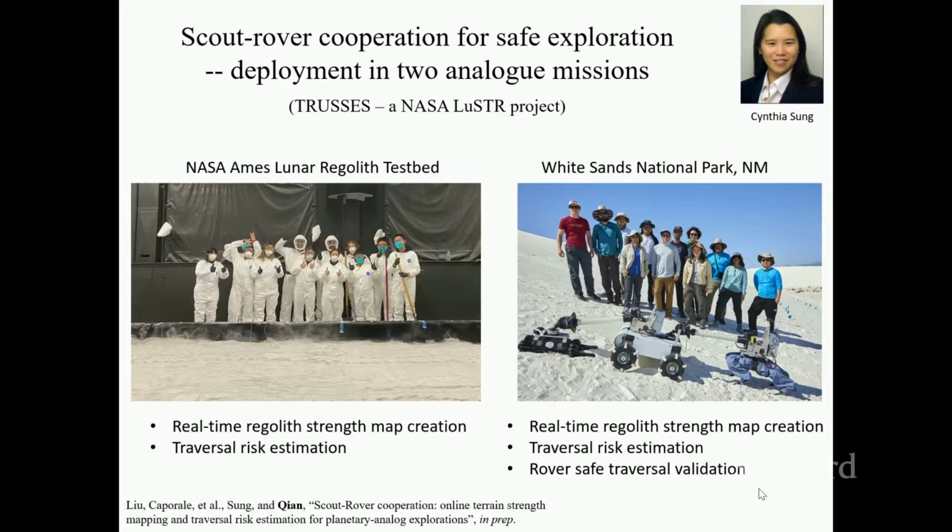at UPenn. The goal of this project is to see if we can have a legged robot and a rover work in collaborative pairs to enable safe traversal and also to recover from failure. So the two field missions that we did for this project, one is at the NASA Ames Center.